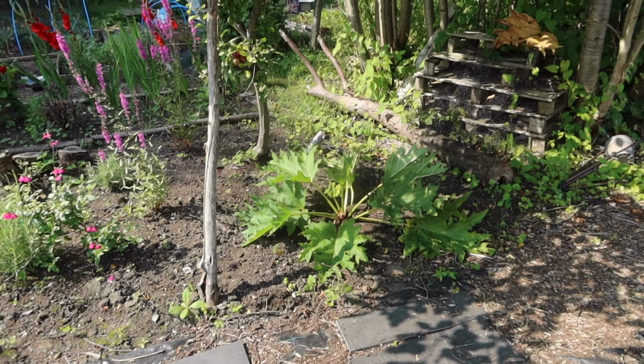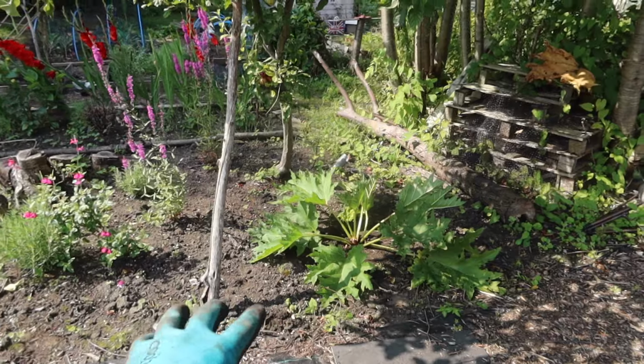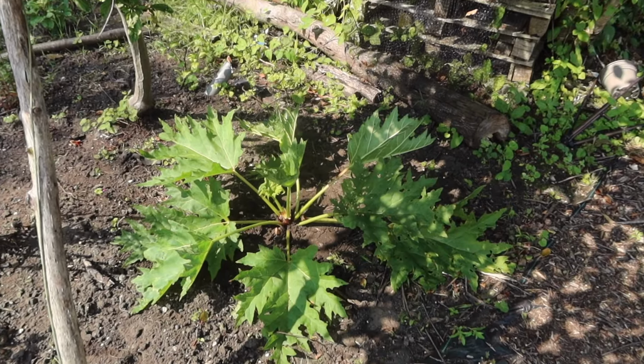Is it just me, or is that really, really beautiful there? I think that is absolutely stunning under that apple tree. That is just gorgeous, all the flowers around him. What a beautiful plant. God, I really hope he doesn't die now.